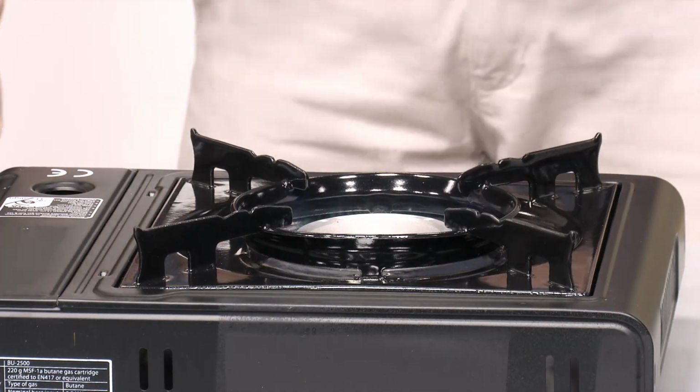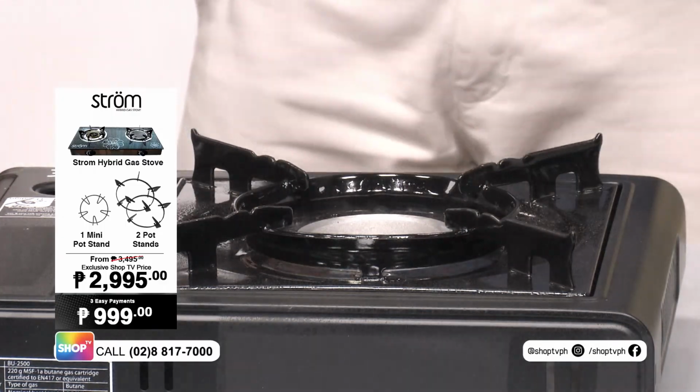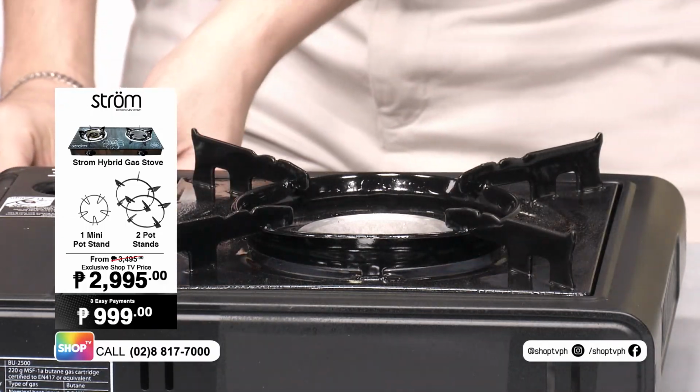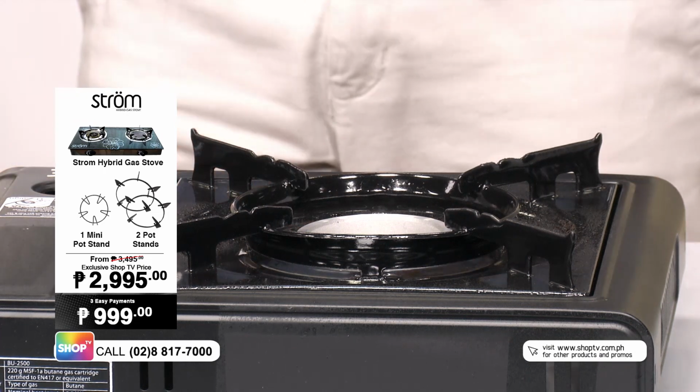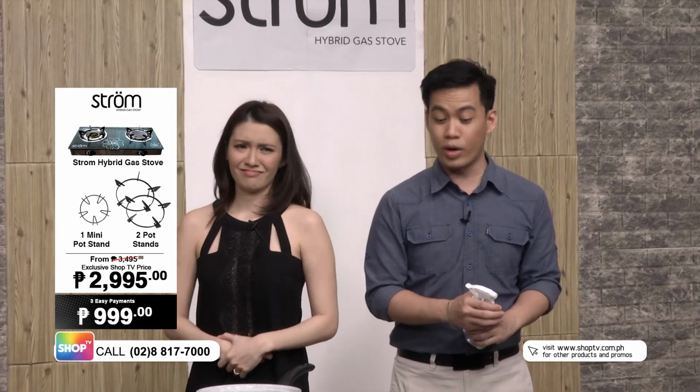Correct. Or madalas, pag natatalsikan din ng tubig, dahil minsan umaapaw yung mga pinapakuluan natin. Nako, ayun, oh, tingnan mo, namatay siya agad. Hindi mo alam, baka mamaya delikado na ito. Correct. At saka napapatagal yung cooking time mo at the same time.